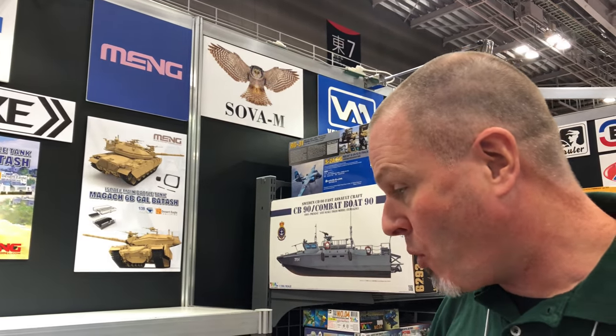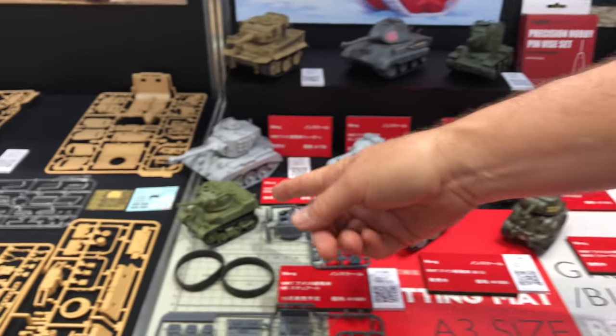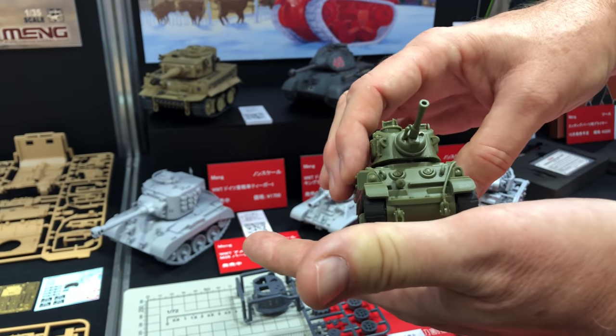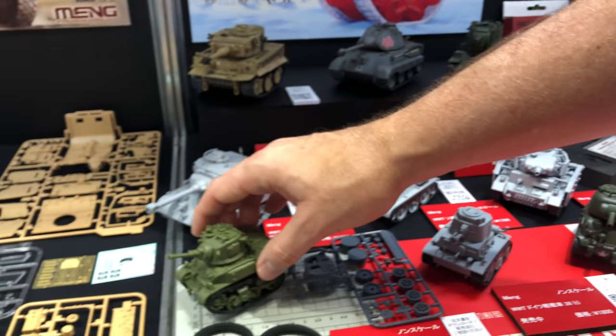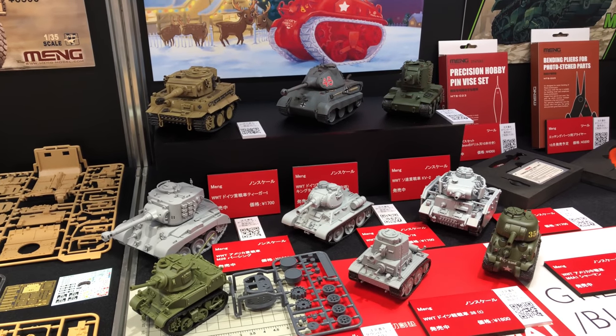But that's pretty cool. And more Meng stuff down here. I think the only really big new thing here is, we got more cute tank series. This is the M5 Stuart. Oh, these are cool. And these actually do snap together. Like a Gundam kit. Yeah. We should get these on Gunpla TV at some point. Yeah. These are great. They're selling like hotcakes, too.